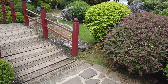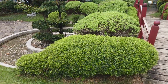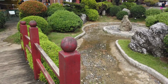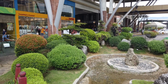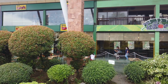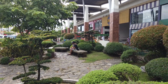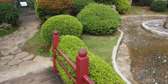And look at this. So there's like a bridge over a small pond, but there's no water in it, just rocks. Oh, it's quite nice actually, where people can sit down. And all the bonsai feature, rock feature.